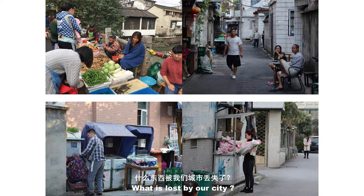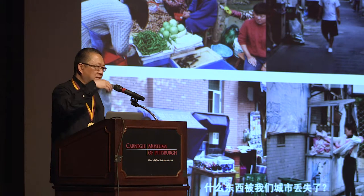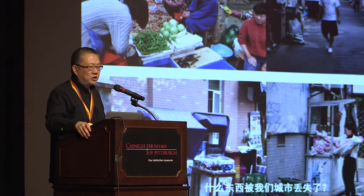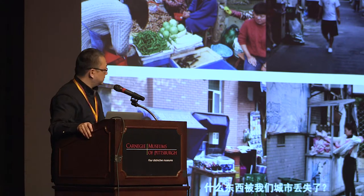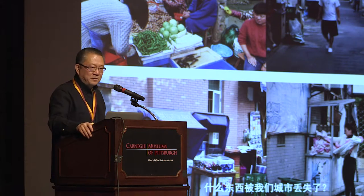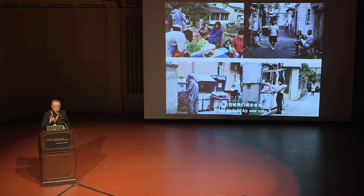We build so many high-rise buildings, so large-scale cities, shining with glass and steel, huge and very wide roads, and large-scale landscapes and gardens. But what is the basic thing we lost in the cities? I think it's the common people. It's the common life. I think it's the most serious problem now in China. Where is our common people? Where is our common life?